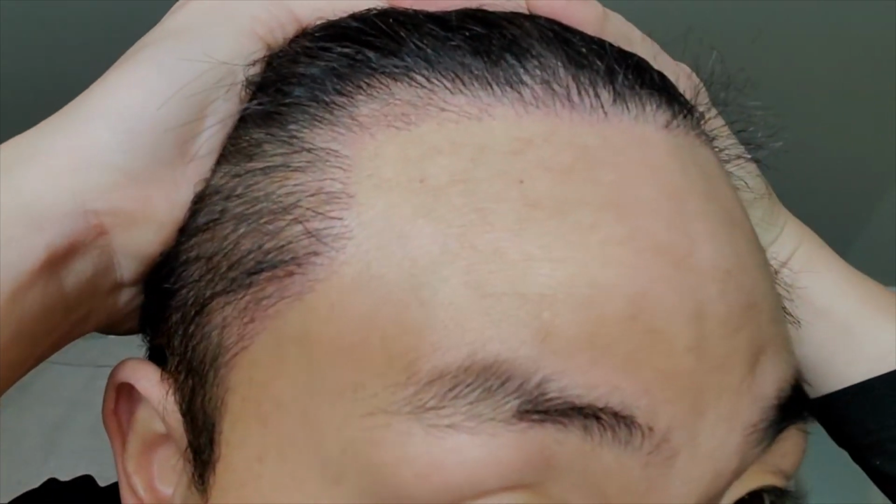Anyway, guys, this is my update for day number 56. Just another quick look. That's the right side of my temple, the frontal portion of my hairline, and then this is my left temple here.